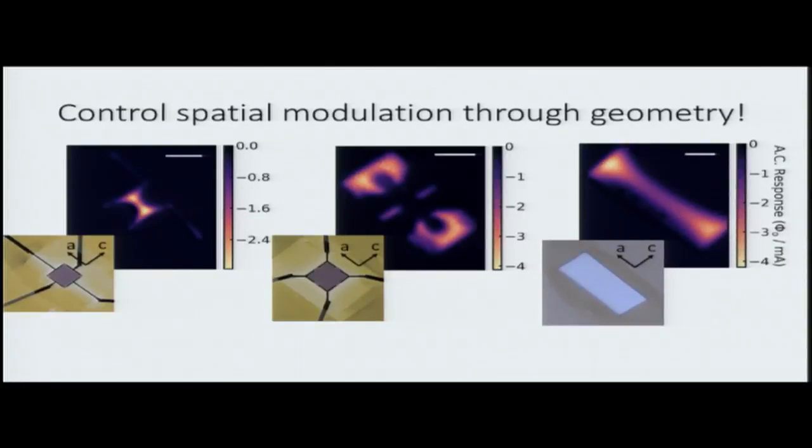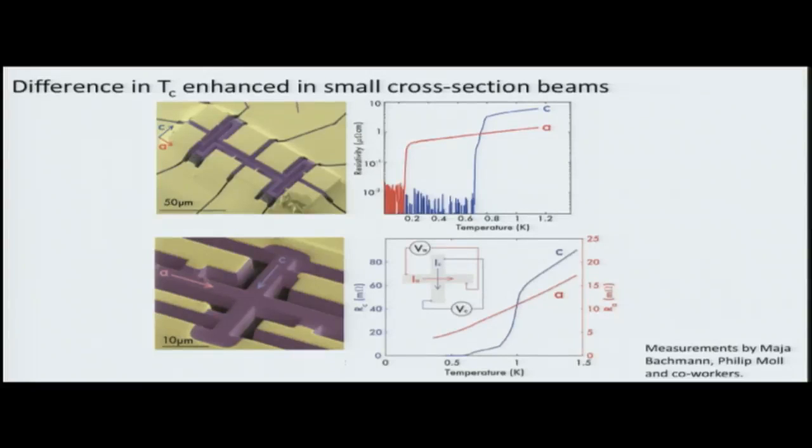The takeaway of this is that we have some control of the spatial modulation through picking the geometry of our focused ion beam defined structure. And Philip and Maya have also done measurements on much smaller structures that are too small for us to image, and found strong modulations of the critical temperature as well. They found modulations of the critical temperature that exceed what we could observe in the larger microstructures that we have imaged. Meaning that by making the structures smaller, we can even enhance the strain fields that you can achieve.